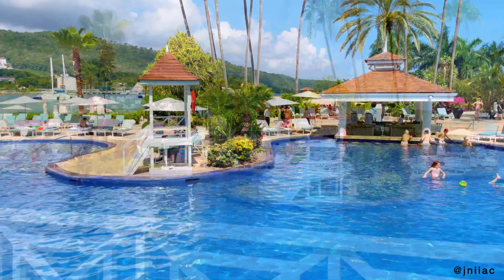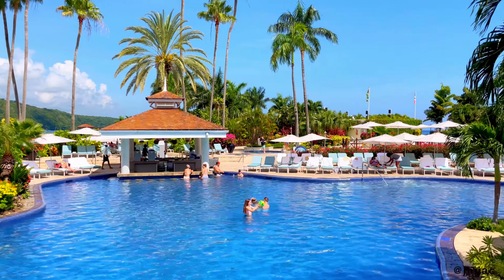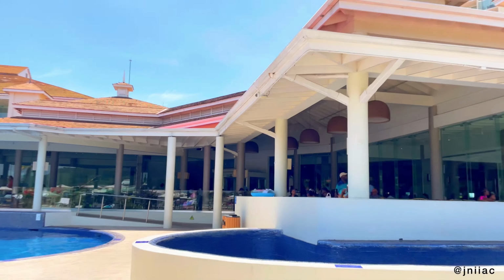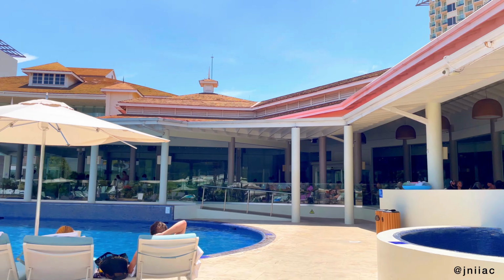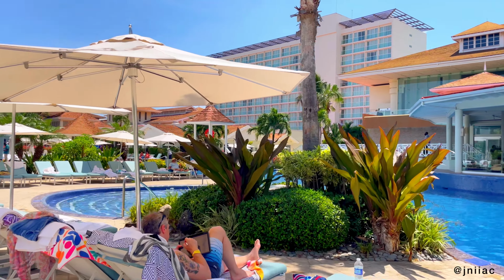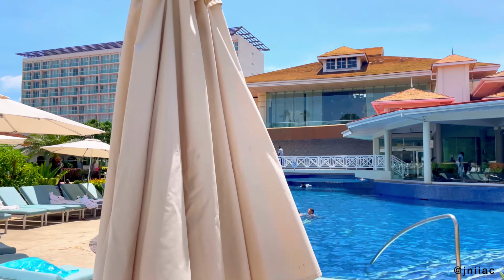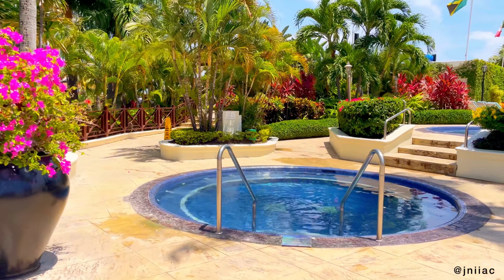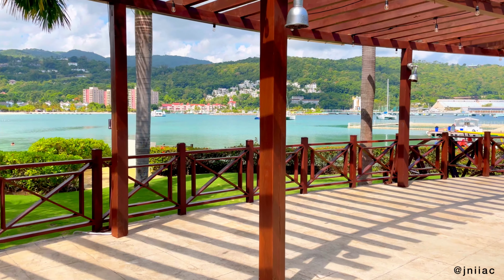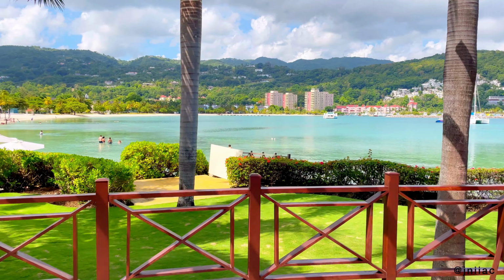Here we have the main pool area, featuring a swim-up bar, as you can see right here. There is also a waterfall feature and a bridge. There are also lots of loungers and umbrellas and a jacuzzi. I thought this view back here was absolutely breathtaking. From the water to the mountains in the background, the lush greenery, I mean, stunning.